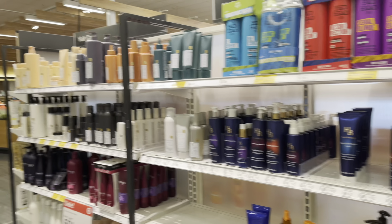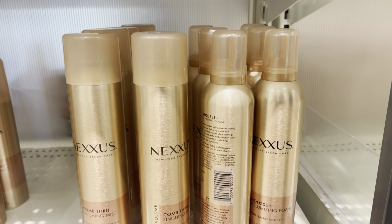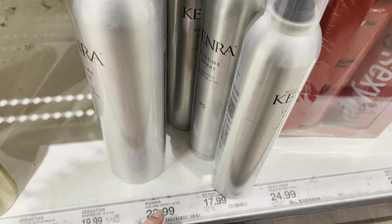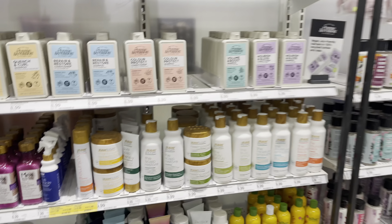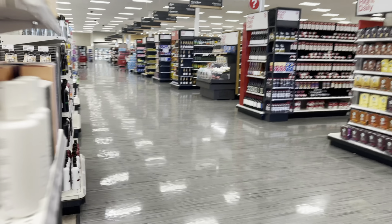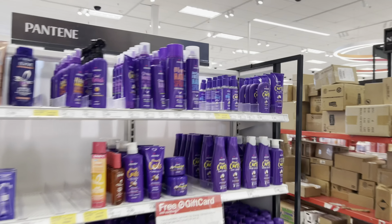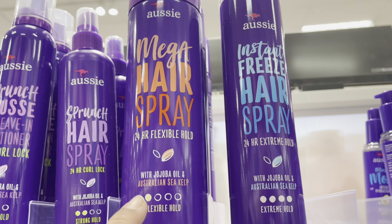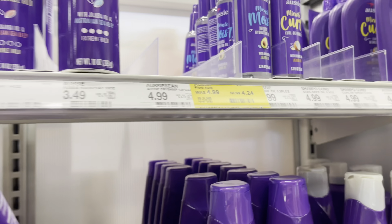I wanted some Aussie hairspray, but I also wanted a Kenra hairspray, but I also wanted this comb through finishing mist. But oh, here's the palette. Oh my goodness, you guys. What should we get? Let me see. Oh yeah, I found it. This one I think I was using for so many years, but I'm just gonna try this one because they don't have the volume. Yeah, let's grab one of these.